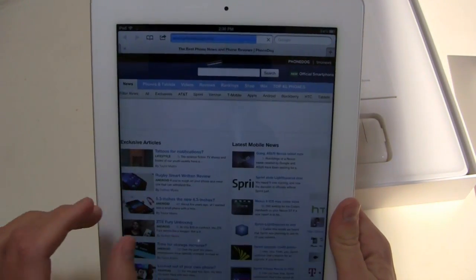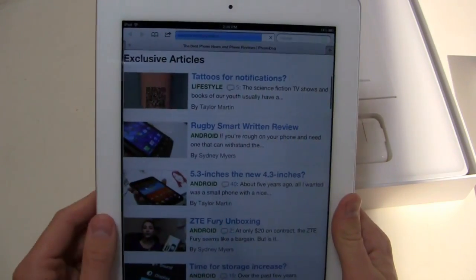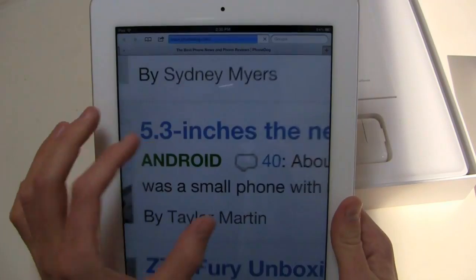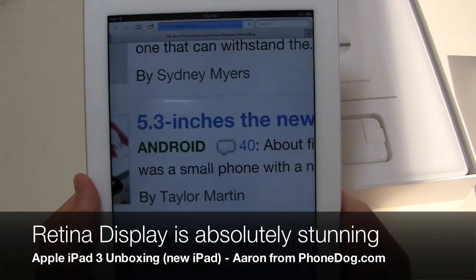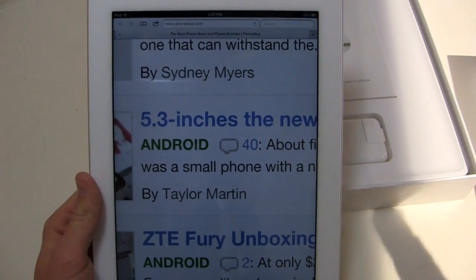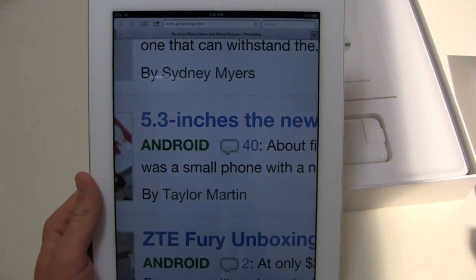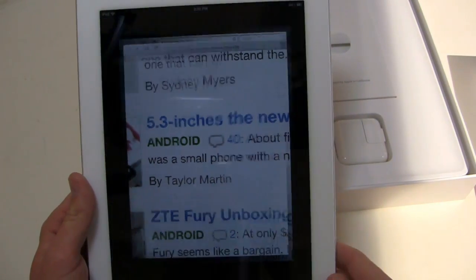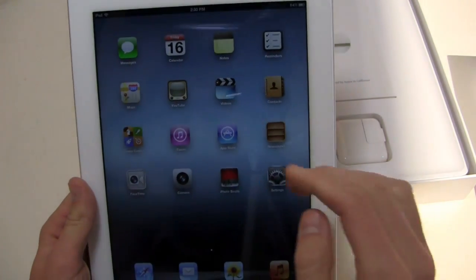So let's do some pinch to zoom, and you can really see, again, I don't know if the camera's doing it justice, but a beautiful Retina display, even zooming all the way in on this text. I mean, it just looks gorgeous in comparison to the iPad 2. And again, I think for a lot of people that came in the past from the 3GS to the 4, you'll really notice that difference between a non-Retina display and a Retina display. So they've done a really good job with that.